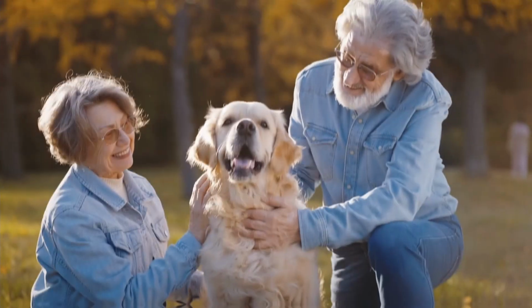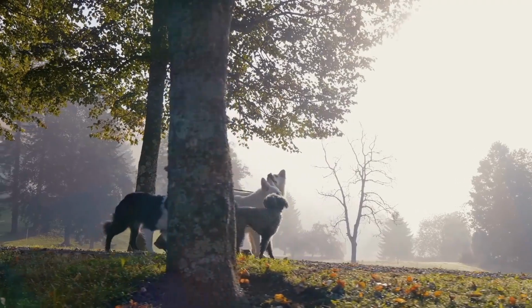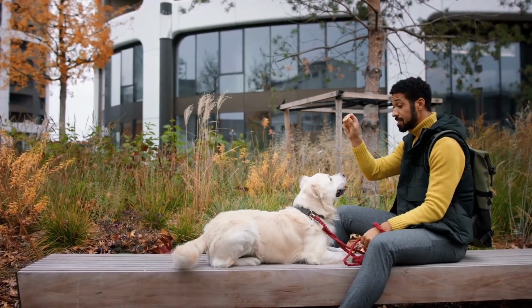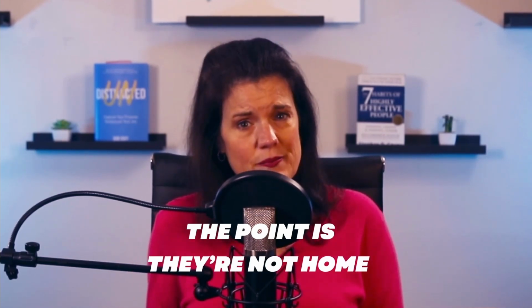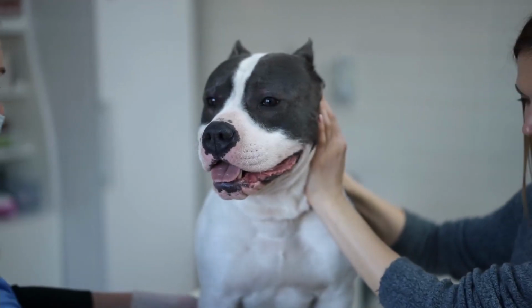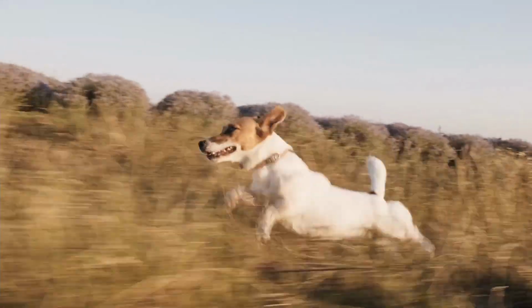You may want to consider bringing Fido for an extended visit to Grandma and Grandpa's or to a neighbor's house. Alternatively, if you simply can't live without your 4-legged friend, try boarding your pet at a local kennel or dropping them off at doggy daycare when you're not home. The point is to make sure they're not home when showings are taking place. It's super stressful for them to have strangers coming in and out of their home. Plus, they could accidentally get let out of your house, or potential buyers might be allergic to them or scared of them.